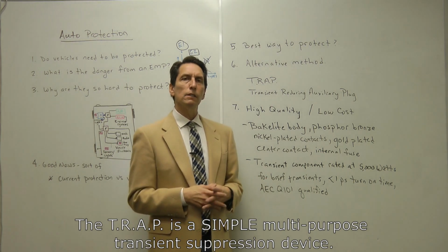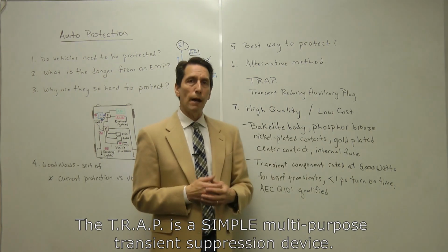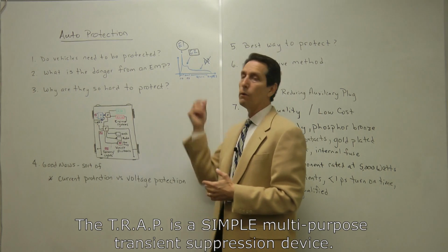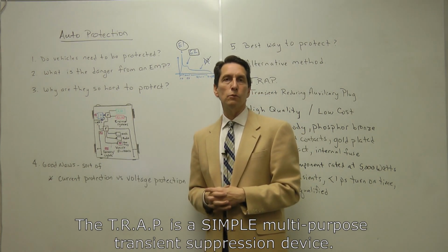port, you might install the T.R.A.Ps in the vehicle to help suppress those transients that might come in through that charging port. All right, so again, the T.R.A.P is a general purpose, very high speed, very high power transient suppression device that just so happens to line up very well with the emissions that come from an EMP so that it can effectively suppress those as well.